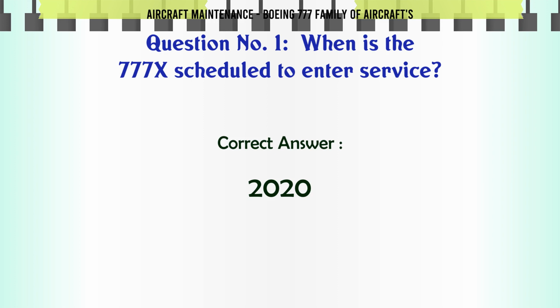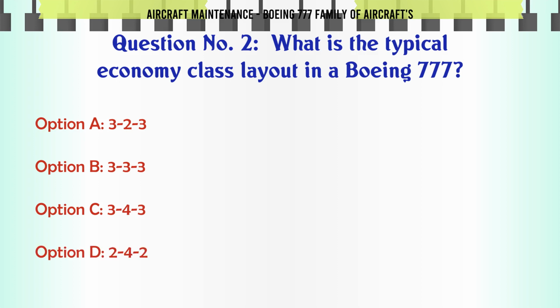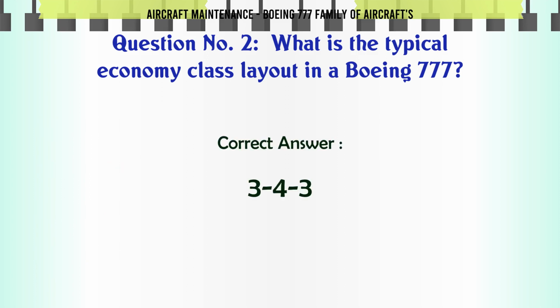What is the typical economy class layout in a Boeing 777? A. 323. B. 333. C. 343. D. 242. The correct answer is 343.